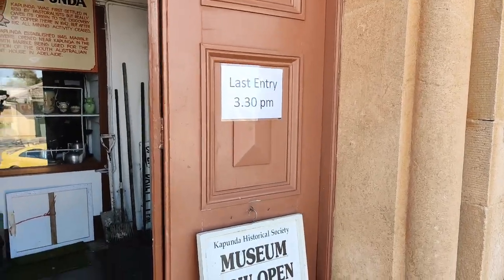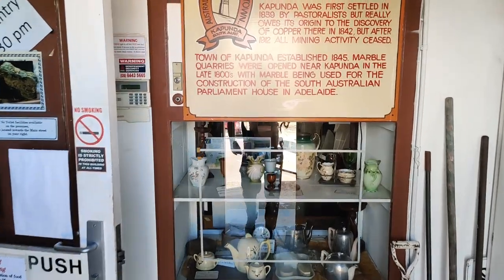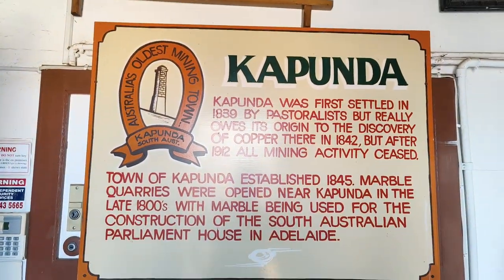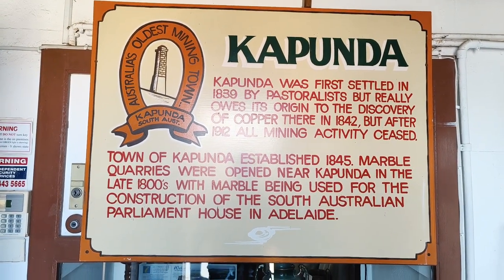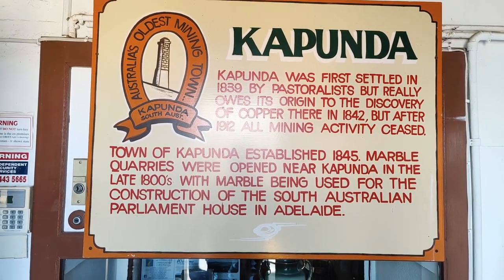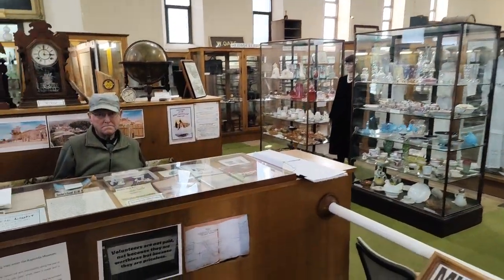Hi guys, guess where we are at? The Kapunda Museum. Something different. Okay, let's go and have a look inside, shall we? And here we go. There's just the Kapunda Museum information. And say hello. Hello.